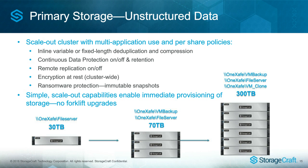A couple of questions have come in about command line as well as APIs available. And at this point, we don't have APIs available for administrators to write custom scripts or custom integration with third-party applications. There are the typical SNMP monitoring and traps, but as far as a full API that's available for third-party software integration, that's not something that we're able to do at this point.